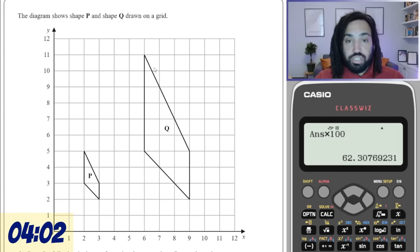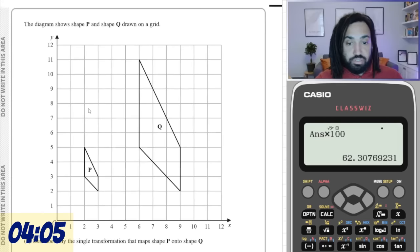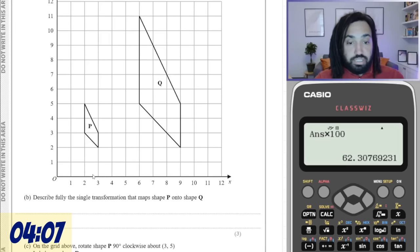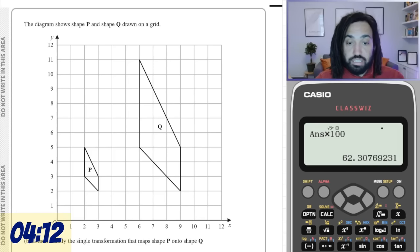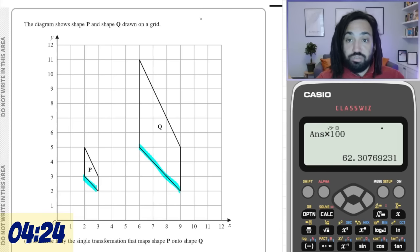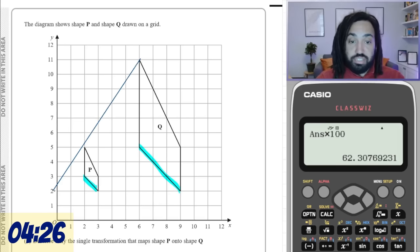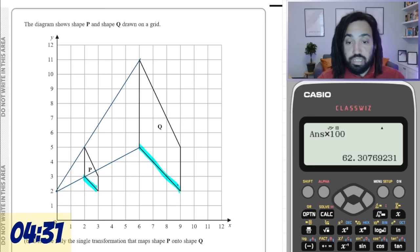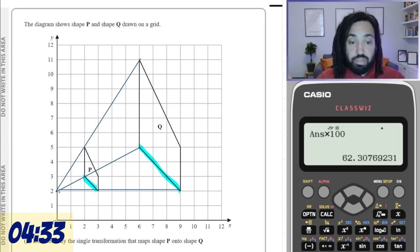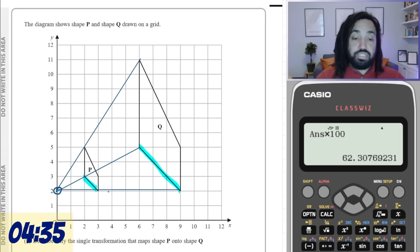Okay, so now we've got this shape. Maybe just to zoom out a little bit to give us more space. Describe the single transformation that maps P onto Q. Well, it's an enlargement, it's got bigger. You can see this line here has been multiplied by 3, so it's a scale factor of 3. And then we also need to find the centre, so we need to draw lines back to find the centre. So I'm going through these points, lining them up, and it's clearly this point is the centre.